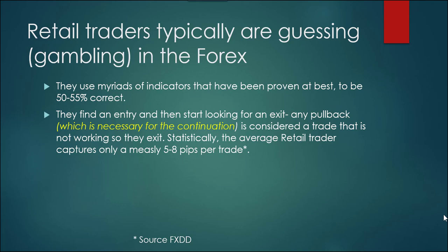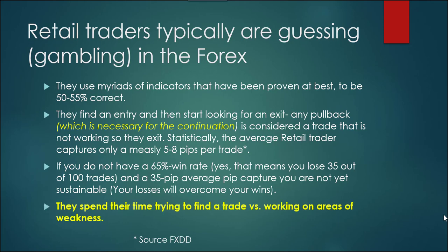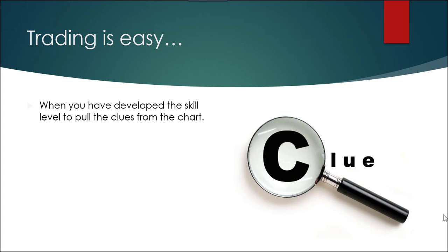I learned that when I was with FXDD for 3 years. If you do not have a 65% win rate, yes, that means you lose 35 out of 100 trades, and a 35 pip average pip capture, you are not yet sustainable. Your losses will overcome your wins. They spend their time trying to find a trade versus working on areas of weakness. So trading is easy when you've developed the skill level to pull the clues from the chart.